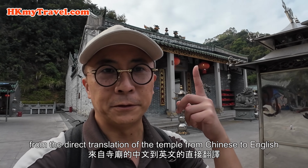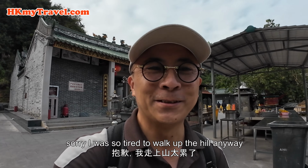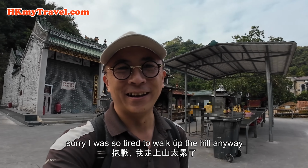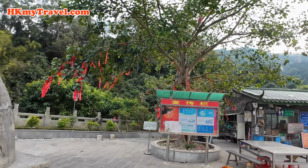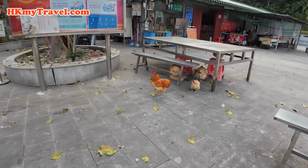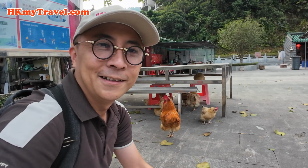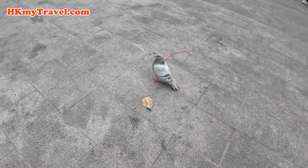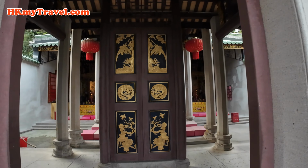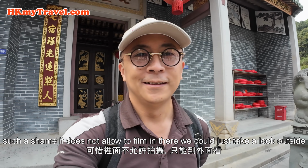From the direct translation of the temple in Chinese to English, it is called the Seven Saint Temple. Sorry, I was so tired to walk the hill. Anyway. They also have a chicken family here, just like the one in the Evergreen Resort, if you follow my video. Look, so peaceful. Yeah. It's such a shame, it's not allowed to film in there. So, we could just take a look outside.